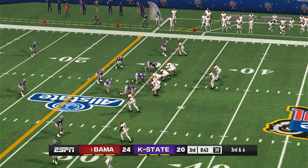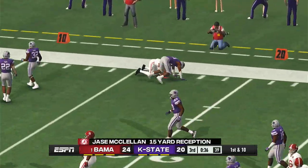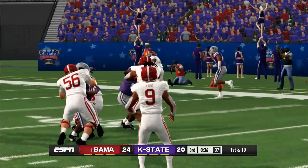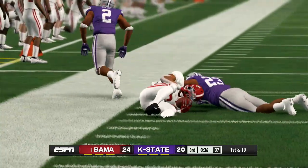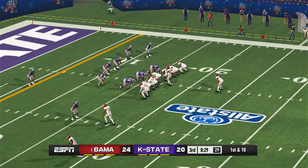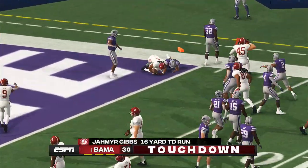Alabama is up 4. He's taken down at the 16. And this play is number 8 on the drive. He's on the run. The 5. Touchdown time.